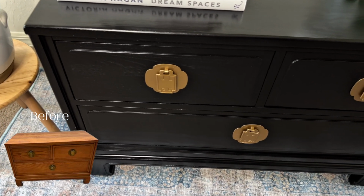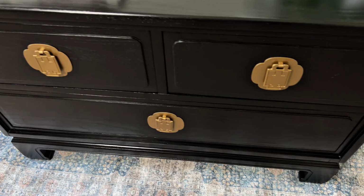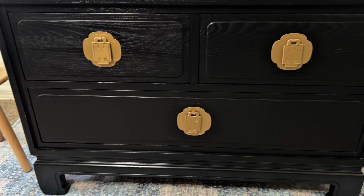Here's the final look of the nightstand. It came out so beautiful. We currently still have it listed on Facebook Marketplace.